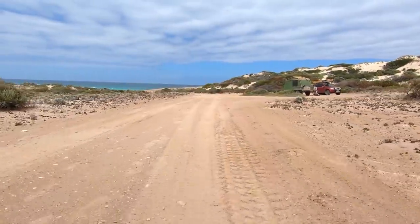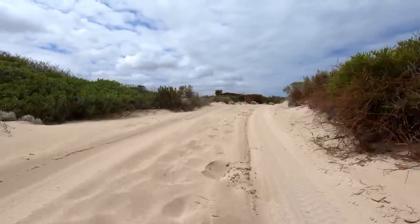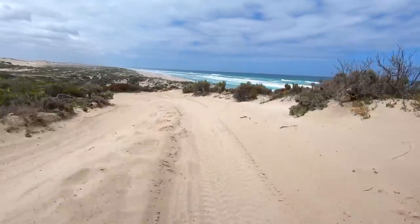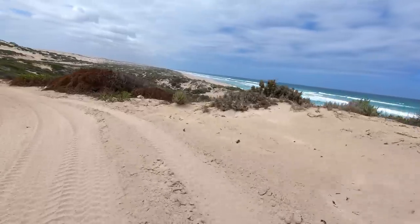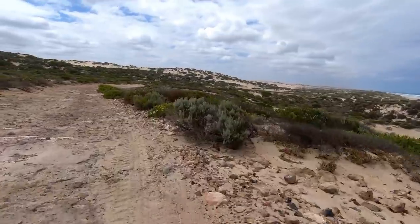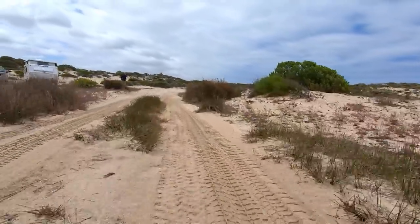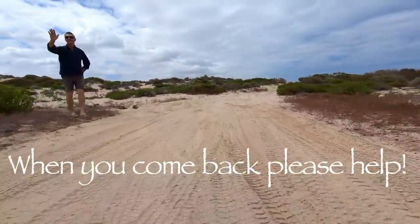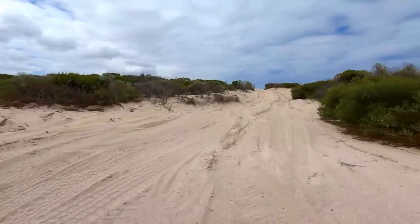Time has come to hit the dunes with the truck. These guys got into their camp late and unfortunately got bogged, so they just bunkered there for the night until help arrived.